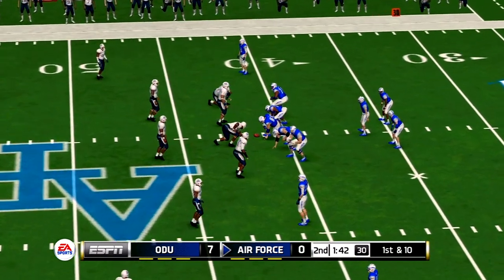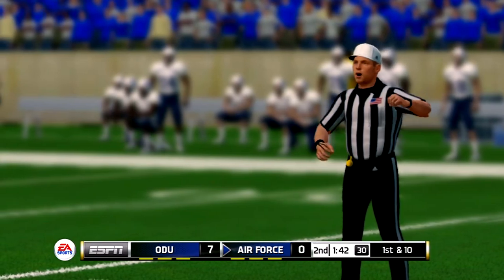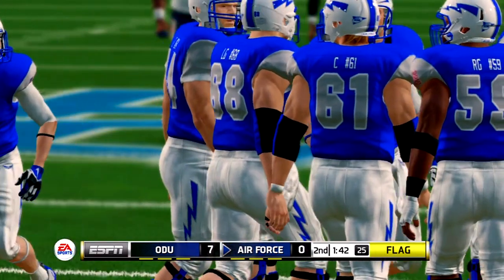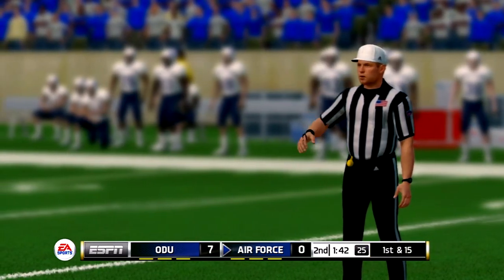Looks like someone got a head start on the line. False start. Offense. That penalty will move him back a bit. Yeah, and with so many young guys out there, it's bound to happen occasionally.